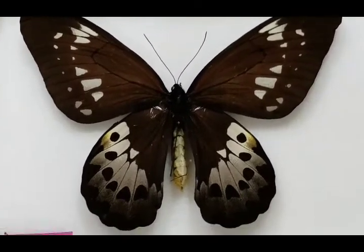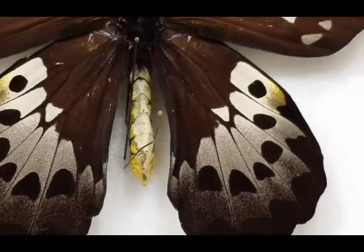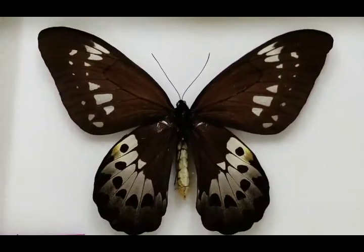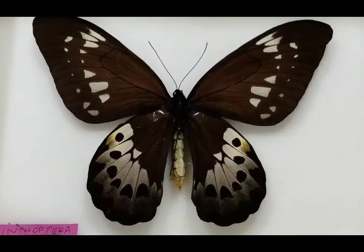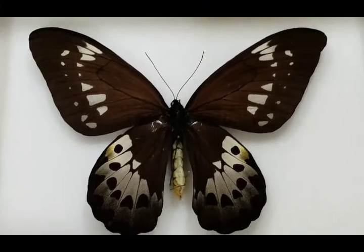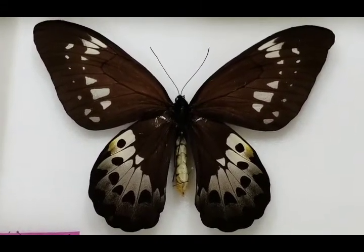Now, she has these colors because, well, guess what? She carries the egg load. She's got about 400 eggs in there. And if a bird or an animal comes along and eats her, all 400 babies are going down with her. So nature gives her all this cool protection and all this cool camouflage and keeps her alive one more day.